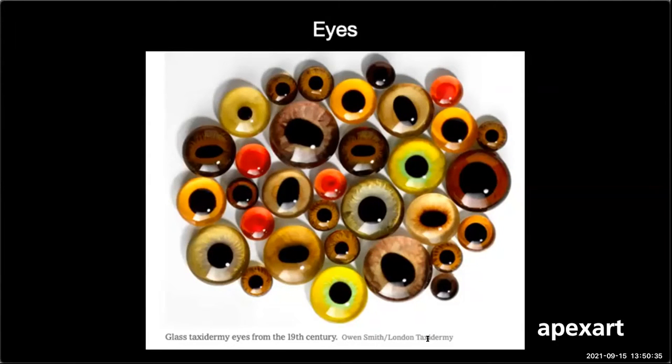Sometimes that happens if the eye is set into a sculpting medium that pulls the paint as it dries, and it doesn't age in a compatible way. So there's a lot to consider with eyes and taxidermy. I think one of the hardest things is probably replacing eyes in older taxidermy, because finding an eye that's historically accurate or period correct is really hard. And finding ones that match, whether it's one eye or two, is so difficult.